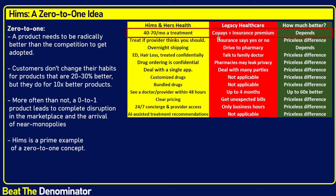But if you add the copay into the balance, HIMS is at least on par and is often cheaper than the copay. So it starts with the cost. Getting treated with the service of HIMS is cheaper, which is why I believe people are going to adopt this company, they're going to adopt this product, and that's going to drive the stock up.